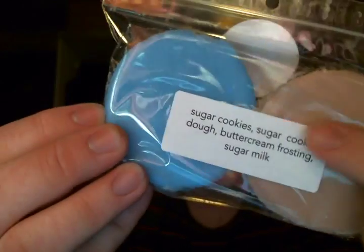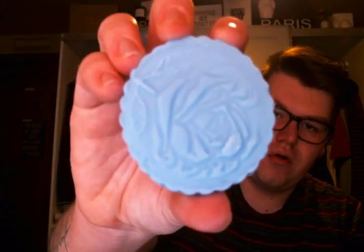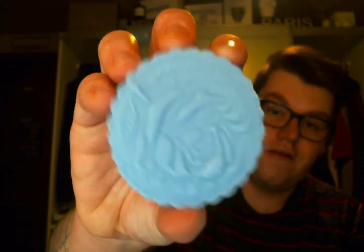And I make these labels myself. They go on the back. So Cookie Monster is sugar cookies, sugar cookie dough, buttercream frosting, and sugar milk. And this is just like an ultimate cookie scent, but it's not a chocolate chip cookie, which I really like because I don't love super strong chocolate chip cookie. This is not.